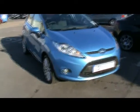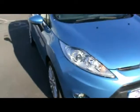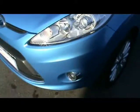It's a 5-door, finished in metallic blue. Show you around the car so you can get a better idea of the condition and the certain features of this vehicle.